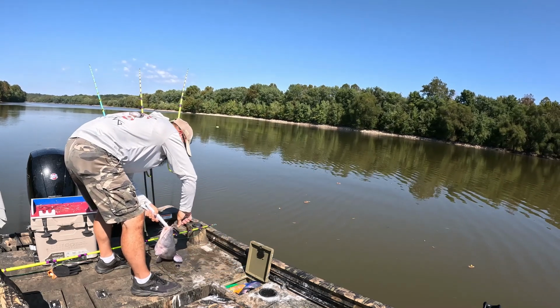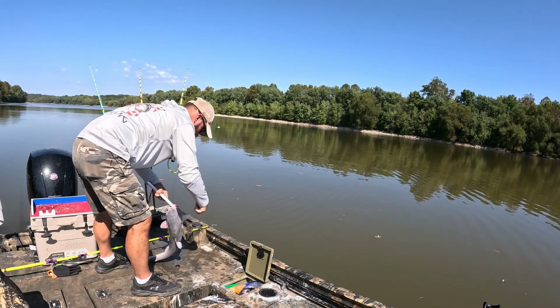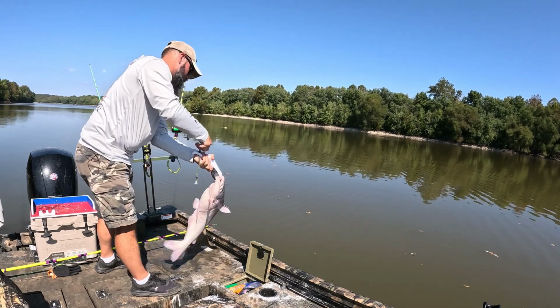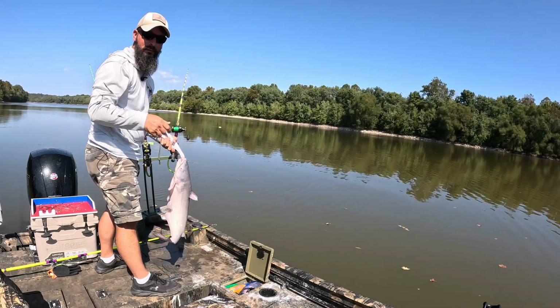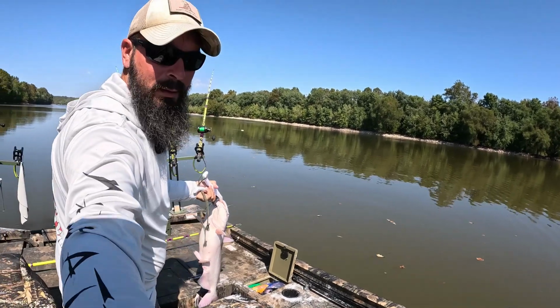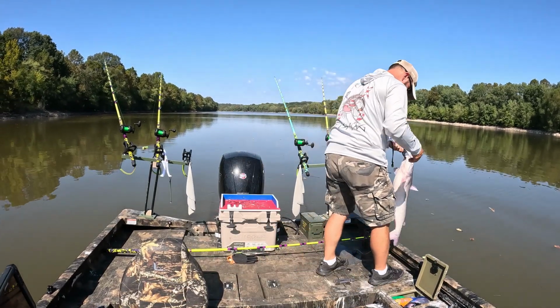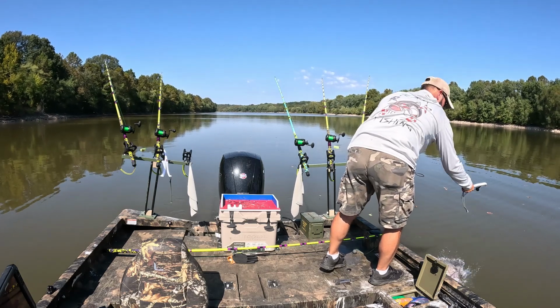So might be something to these little short shank hooks, you know. Might be something to them, cause he was hooked deep down in there. Yeah, I don't know. Thank you, buddy. Well, let go.